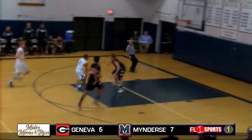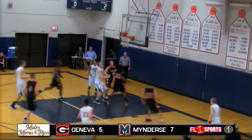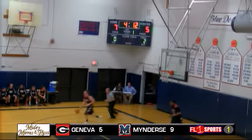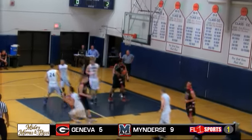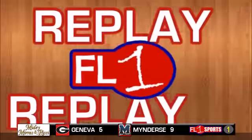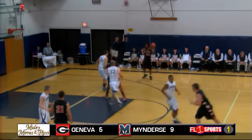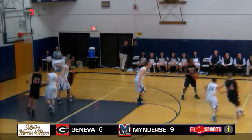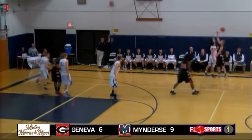2-on-1 the other way for Mynderse. Pasalacqua uses the glass. Nice play by Brand there, kind of hung in the air, let the defender go by and then banked it home. Boy, that's a big swing there. Hickey seals the defender, and he's laying that in. Instead, it's a turnover and a 2-on-1 the other way, and Mynderse converts. 9-5 lead for Mynderse. We're midway through the first quarter.